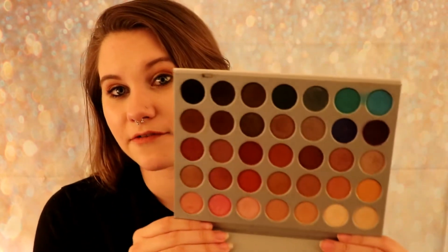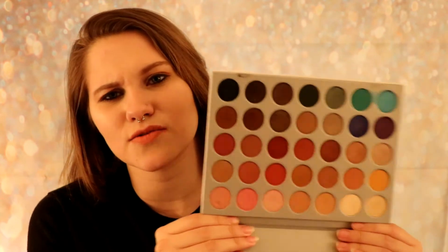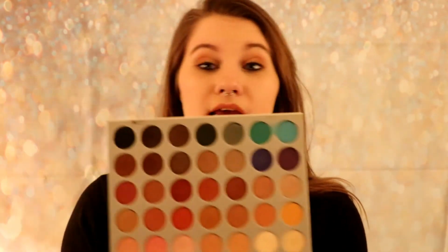This is what it looks like for those of you who have not tried it. Oh, the lighting does not do this palette justice, you guys. This palette, it's gorgeous.